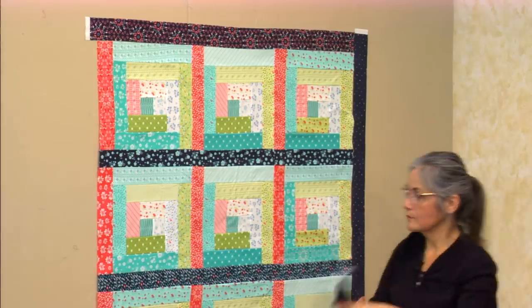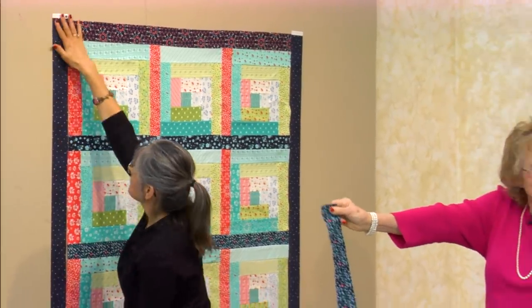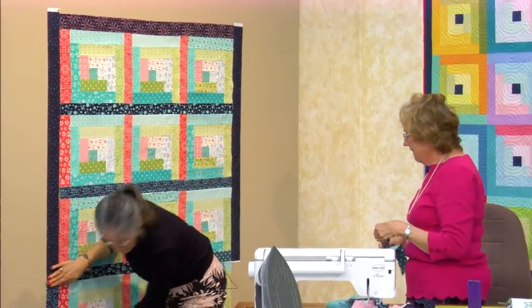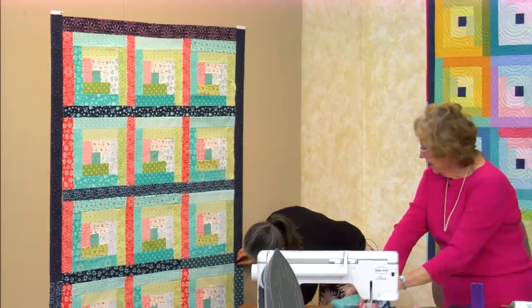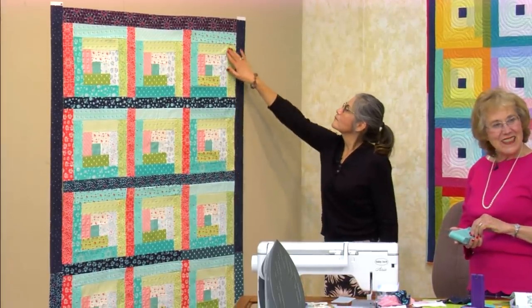Okay, and then there were just these little pieces. I don't know if I'm gonna stick these on the end or save these for the binding, but this was it. Okay, and you can put that right down there. Good. And what do you think now? Did that help it? It really helped it, didn't it?